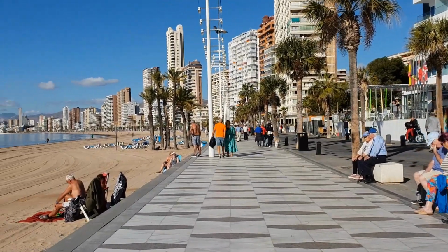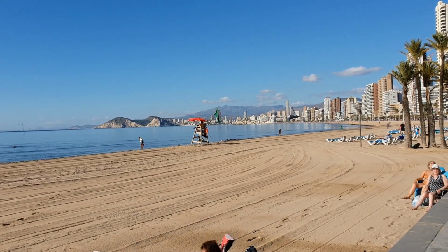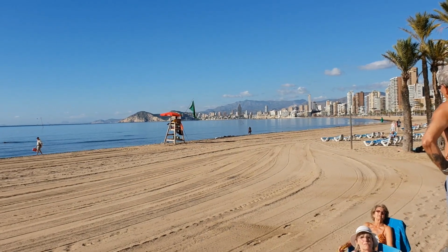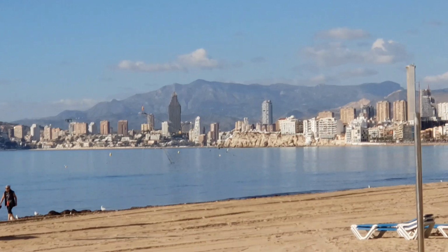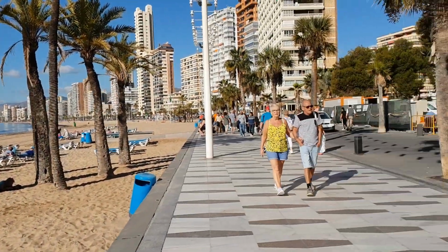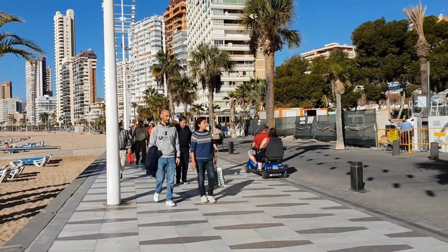I'll walk you through some of the famous sites along Levante Prom seafront when we hit them, and I'll explain a little bit further. In the distance there you can see Poniente side, past the old town, which is in the middle. And the famous Grand Bali Hotel in the distance. That dark building there you can see is the Grand Bali, one of the tallest buildings in Benidorm. Work never stops in Benidorm.